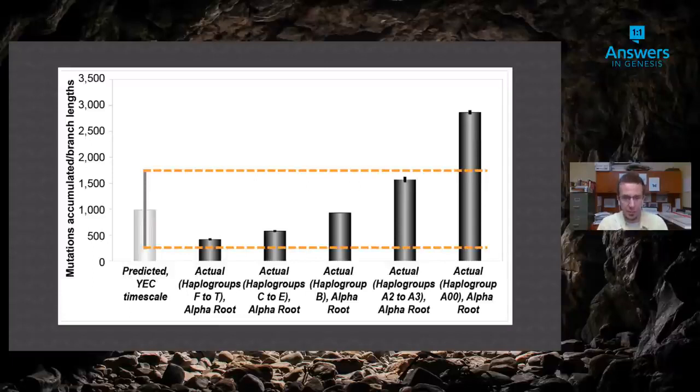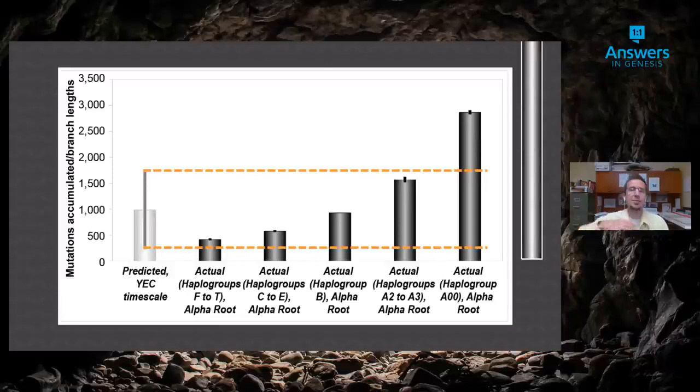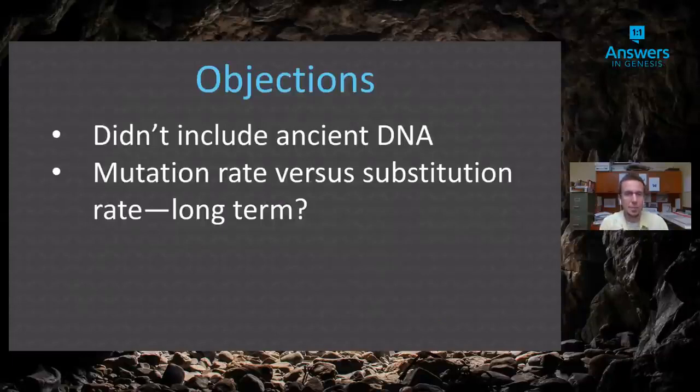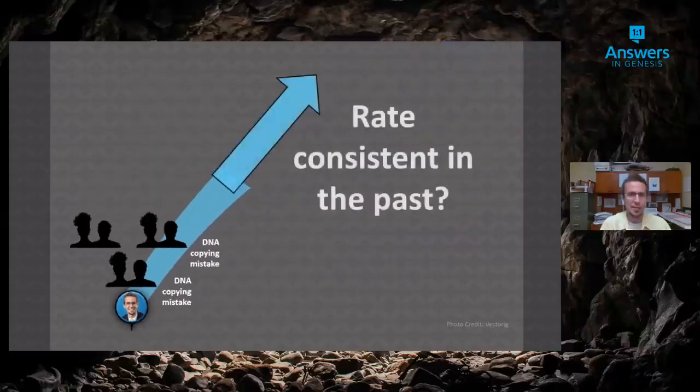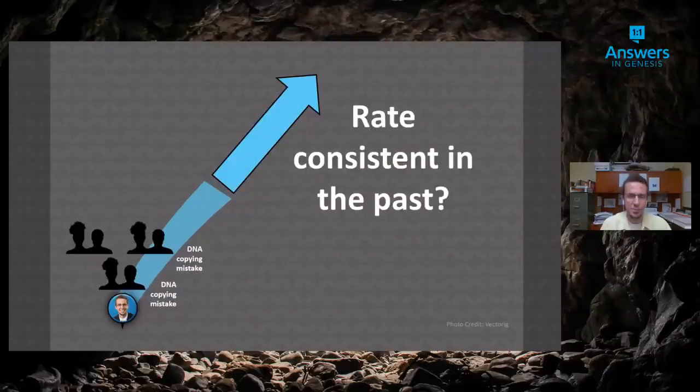Not so fast, an objector might say. If you include ancient DNA, now these bars that you try to capture go way up. And this discounts your conclusions. You cannot dial the clock back to 0 in 4,500 years. It takes longer than that. So your ideas can't possibly be true. So what predictions do these views make? And so just a diagram for you of what I'm talking about. Father-son mutation rate is measured. How do you know that this rate we can consistently apply going backwards in time?